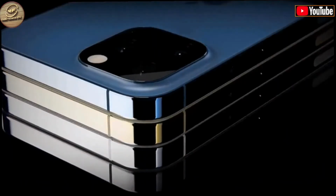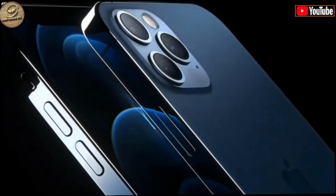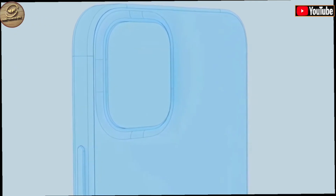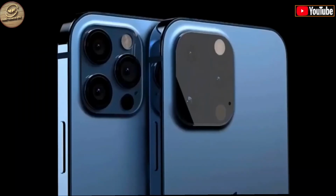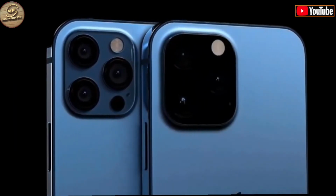Max Weinbach, a leaker with a mixed track record, claims the iPhone 13 will feature an always-on display that will look like a toned-down lock screen with the clock and battery charge level available. Notifications will be displayed, but the screen will not entirely light up. He also says that the iPhone display will feature a 120 Hz refresh rate.